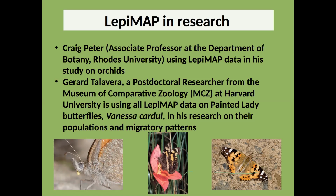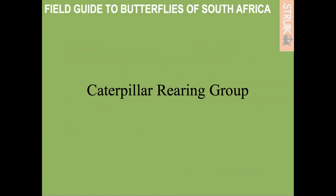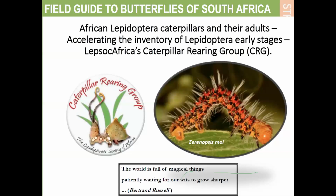Then we have the caterpillar rearing group, which was born out of that man Hermann Staude again with his projects. He is a mothman, and he wanted to do a field guide to the moths of South Africa. And I remember when he announced it at one of our conferences, he said he reckoned it would take 2 years to do. And I fell off my chair laughing and said, Hermann, it took me 20 years to do the butterfly field guide. Who are you trying to kid? And he said, well, I'm German.